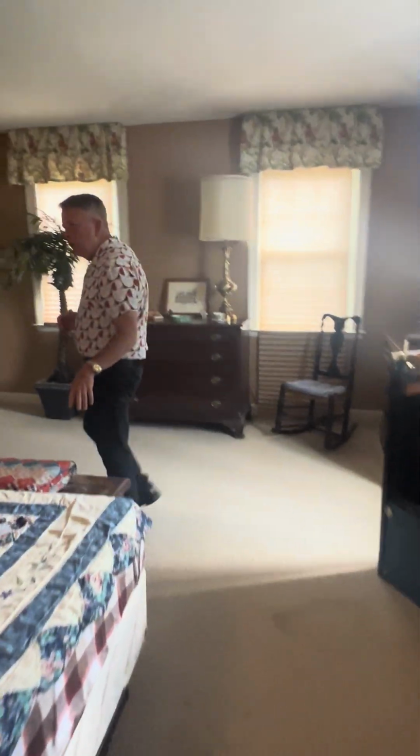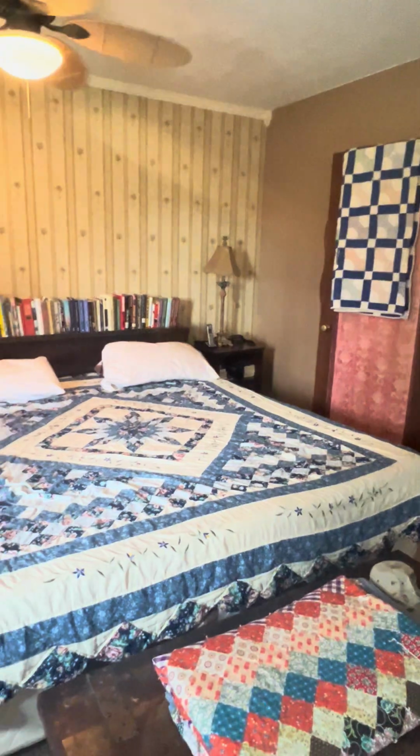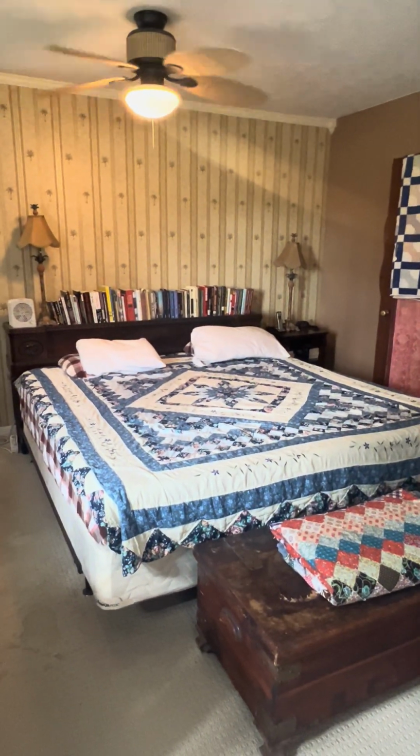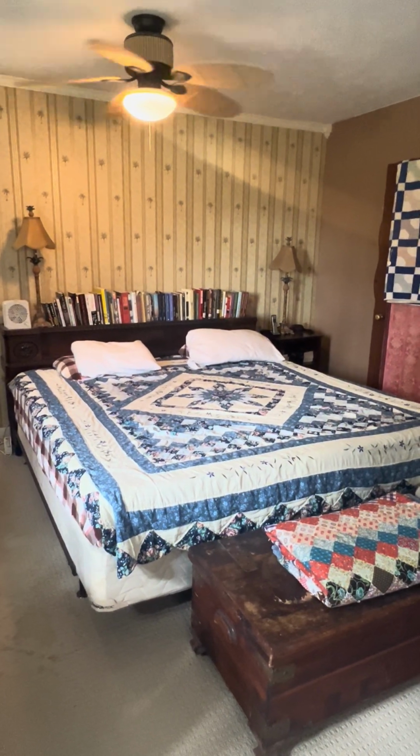But on our way out, I want to highlight this bed. It kind of looks like a piano, an old-timey piano king bed. I agree. It's a very unique looking type of bed. And it might be called that. I don't know. It's the first one I've come across.